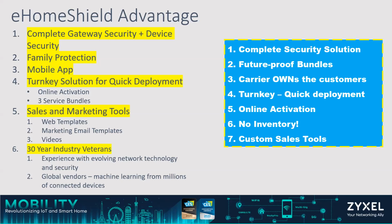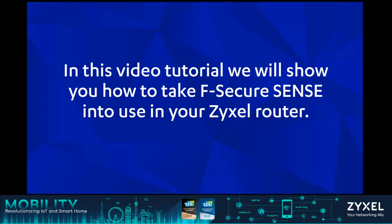Okay, so: complete security solutions, future-proof bundles, carriers. You own your customers. You do the billing, everything. Quick deployment, online activation. Again, no inventory, so it's a revenue stream that does not require you to have an investment like that. And we customize sales tools for you.